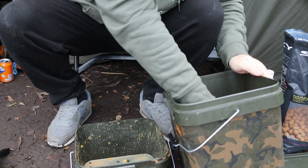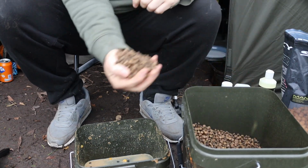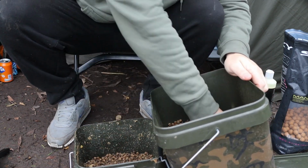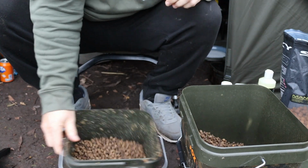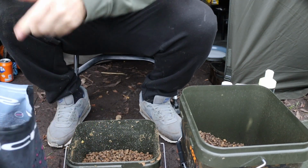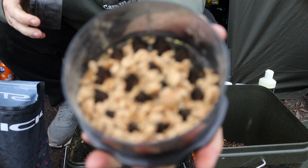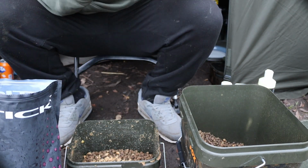So, just wanted to show you how I do my spod mix, for this venue anyway. We've got a load of 6 and 8mm pellet. I've got a good few handfuls of that in. Then I'll get the crusher, the manila. Just get it like this. Do a good few crusher loads.